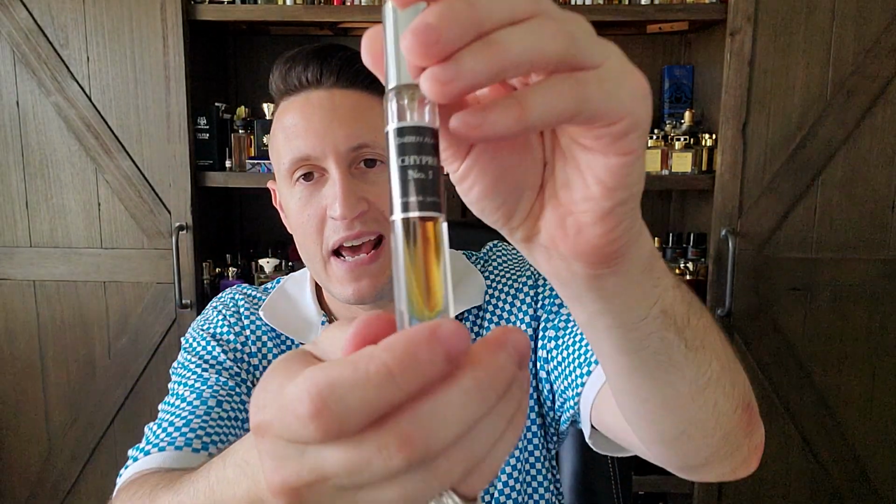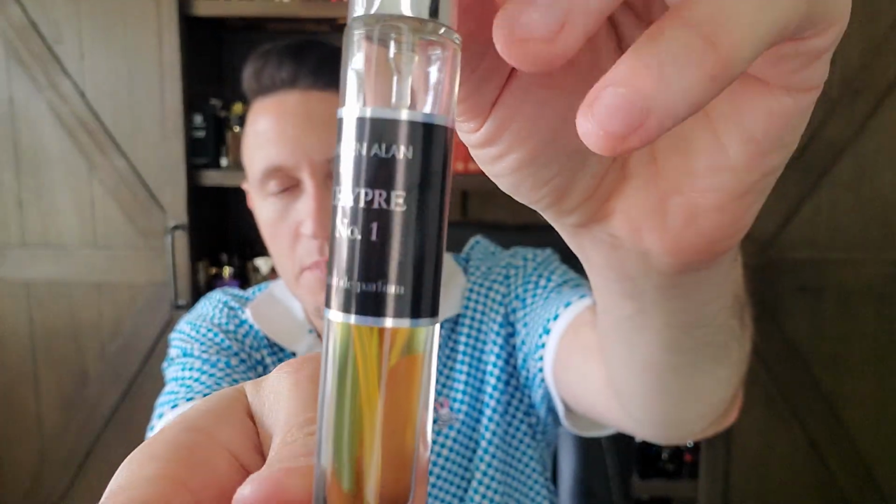It almost just works in concert with the leather in the base, because as it continues to dry, you're going to get that ambery, leathery base, and most importantly, you're going to get that civet. And we all know those classical Chypres that use lots of civet. This is a great classical Chypre, but done in modern times. I'll do a full review of this one day. This is Darren Allen Perfumes Chypre number 1.